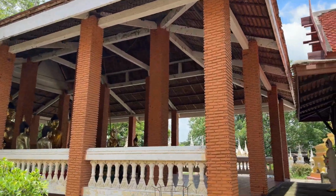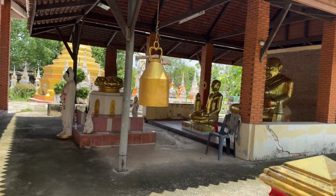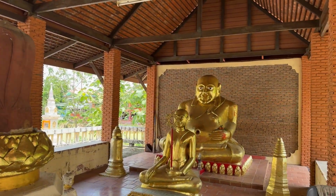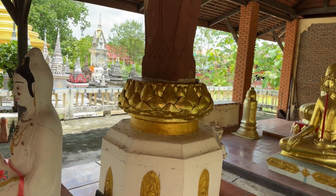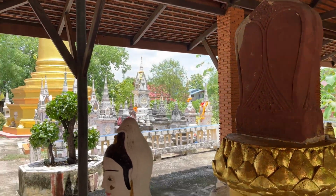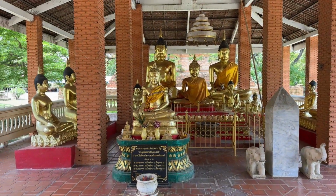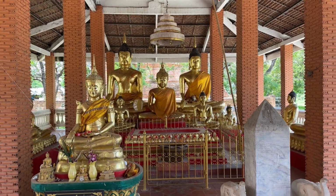And right next to that ubosot is where the Wihan was at. So they came over here and they've built a building on the footprint, but it is open on the side. You can see they have a Chinese Buddha here, and then I'm not sure what this is about right here. You see some of these stones in some of the older temples, and I'm not sure what it is. There's some imagery and stuff like that put on the side. So this would have been the Wihan, or like the sermon hall.